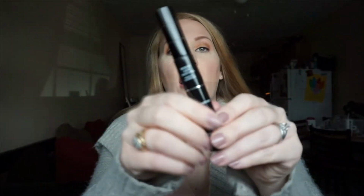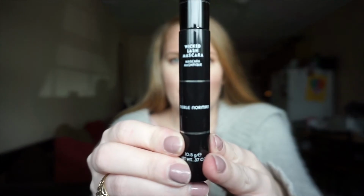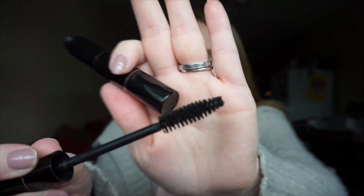But until then, I have been wearing the Wicked Lash Mascara by Meryl Norman. It's kind of another staple in my makeup routine. It's just a regular mascara, a dark black, and there's nothing special about it. But I do love the applicator because it's big and chunky, and I feel like it really coats my lashes. I do really like this, and if I need to repurchase, I can.